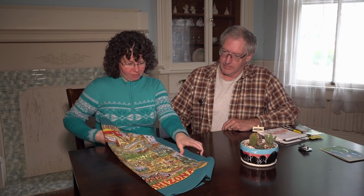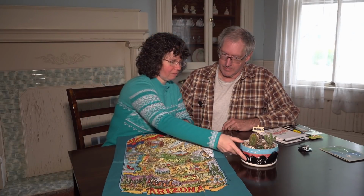That's a lot. Yeah, there's a lot of stuff in here. So go ahead and open that up. Okay. This is a small tapestry. See if I can get it all open here. There we go.